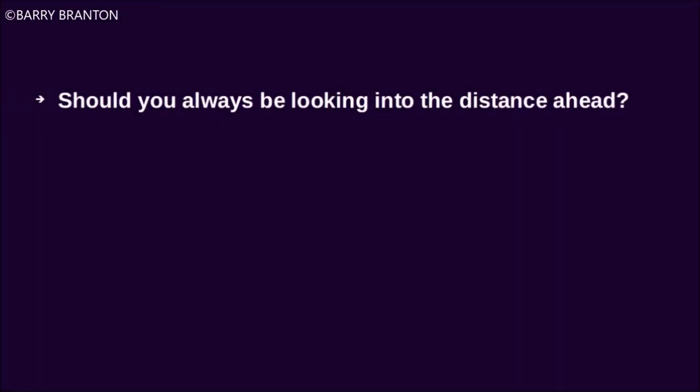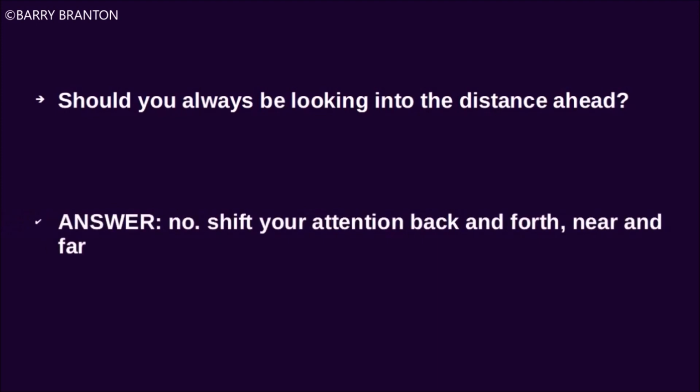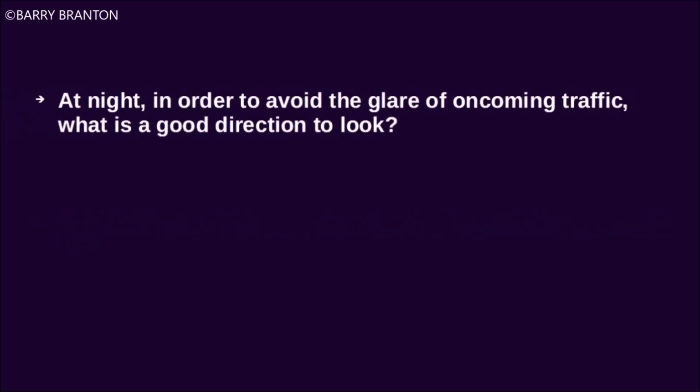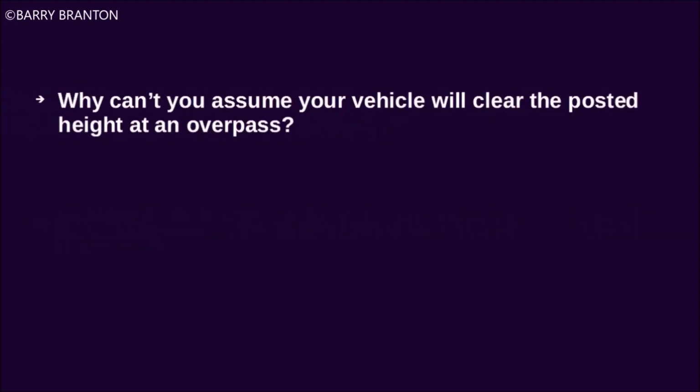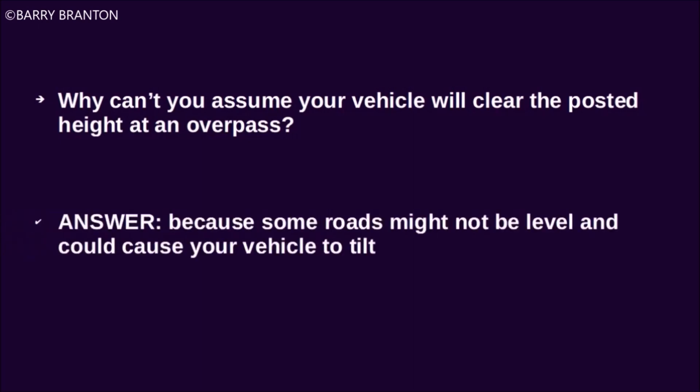Should you always be looking into the distance ahead? No. Shift your attention back and forth, near and far. At night, in order to avoid the glare of oncoming traffic, what is a good direction to look? Look at the right side of the road and watch the sidelines. Why can't you assume your vehicle will clear the posted height at an overpass? Because some roads might not be level and could cause your vehicle to tilt.